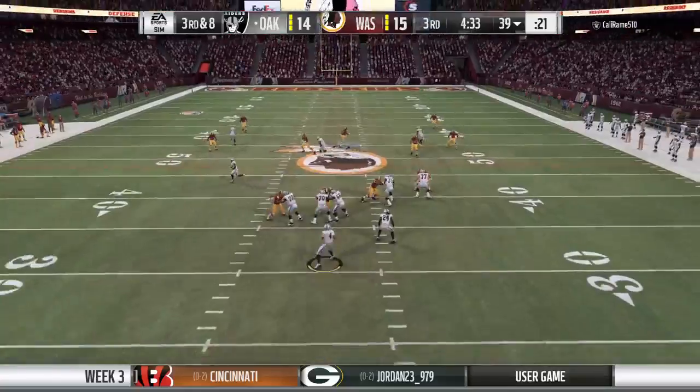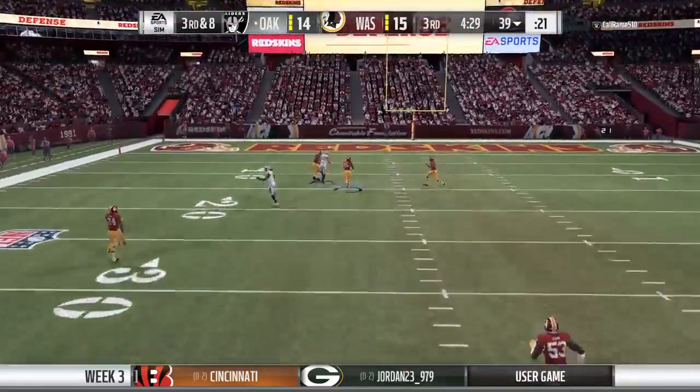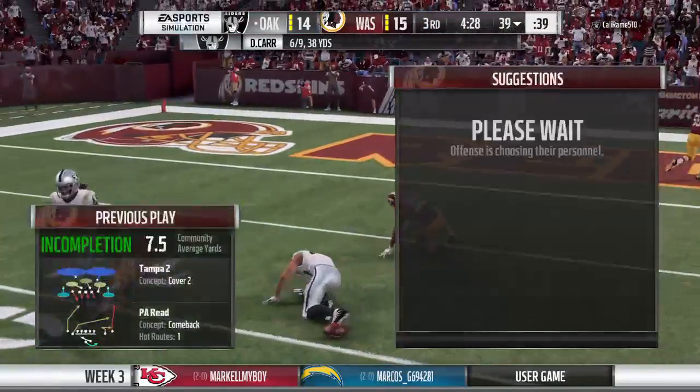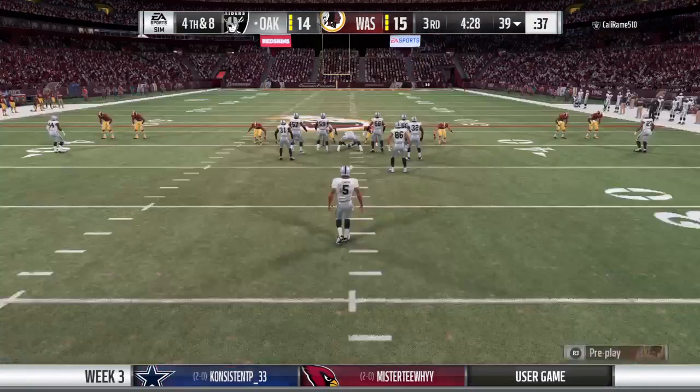Carr to throw after the play fake to Lynch. He's going to air one out. And incomplete. He can't hang on. Would have been a nice catch. Instead, it brings up a fourth down.